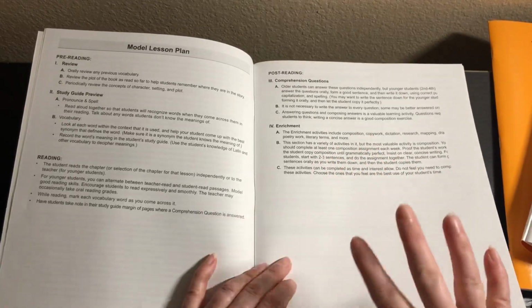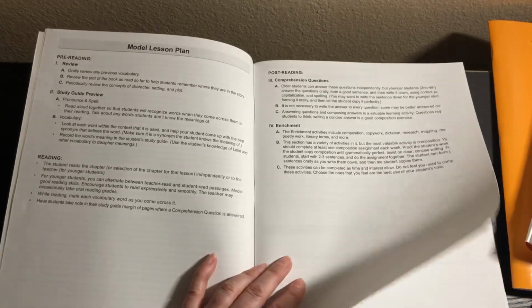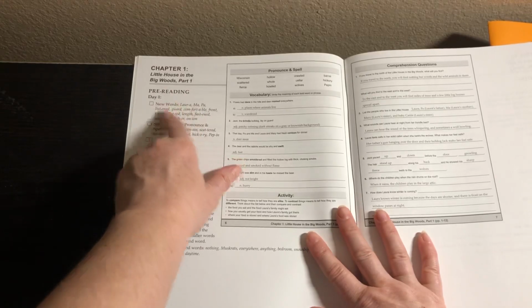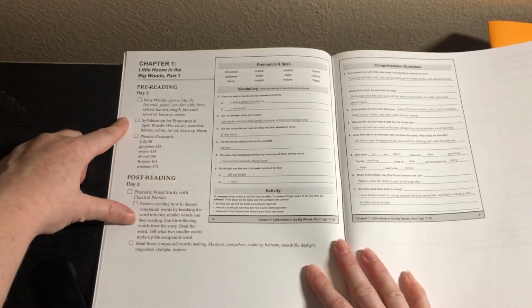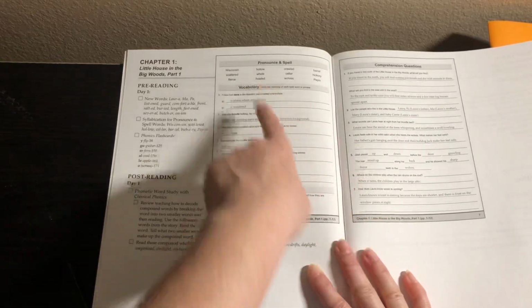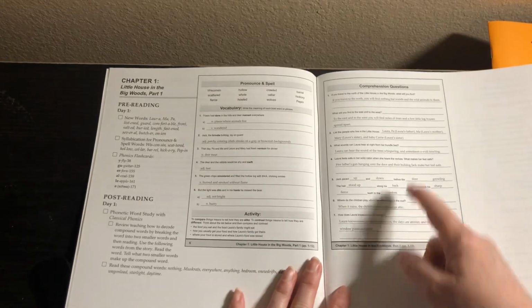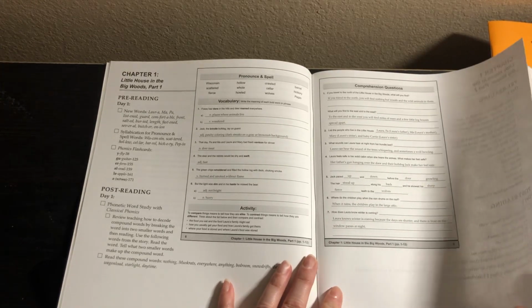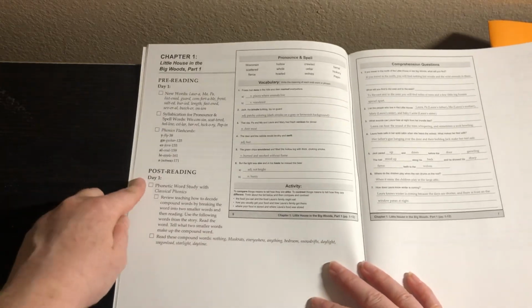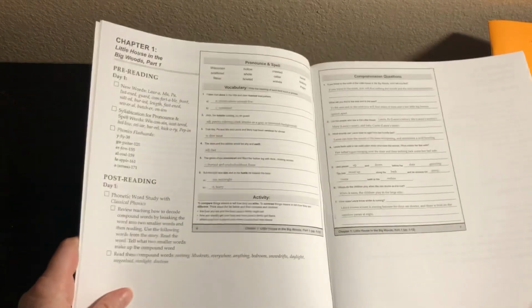I would say, honestly, the enrichment activities are probably the biggest difference, besides one being books and one being readers. That's probably the biggest difference between these programs. Okay, so in the Memoria Press guide, you have chapter 1, The Little House in the Big Woods, pre-reading day 1. We have new words, syllabication, and phonics flashcards to review. And then this is a copy of the student sheet with the answers filled in. So they have a pronounce and spell, they have vocabulary, they have an activity here, they have comprehension questions to do after they read. Okay, so then post-reading, you'll see that they have phonetic word study with Classical Phonics and review compound words and decoding.